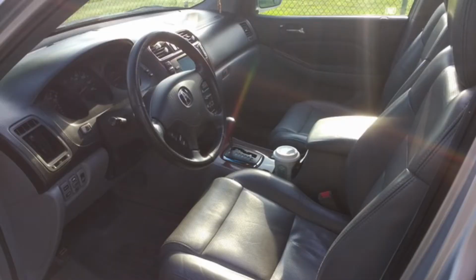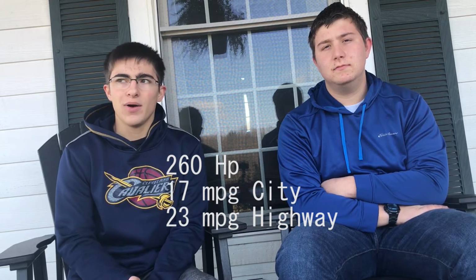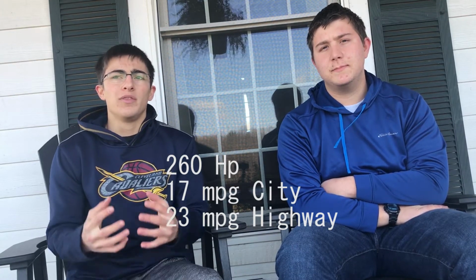There are a few cosmetic problems, as there are going to be on most of these cars, but it's got a leather interior, it probably has heated seats, I believe it has a V6, I don't know about the power output or the miles per gallon, but I'll put that up on the screen right now as I'm talking. But the MDX is, again, as I said, a Honda under the skin, so it should be generally more reliable than the Cadillac, but with 230,000 miles, that is still going to be very questionable if you want to buy it.